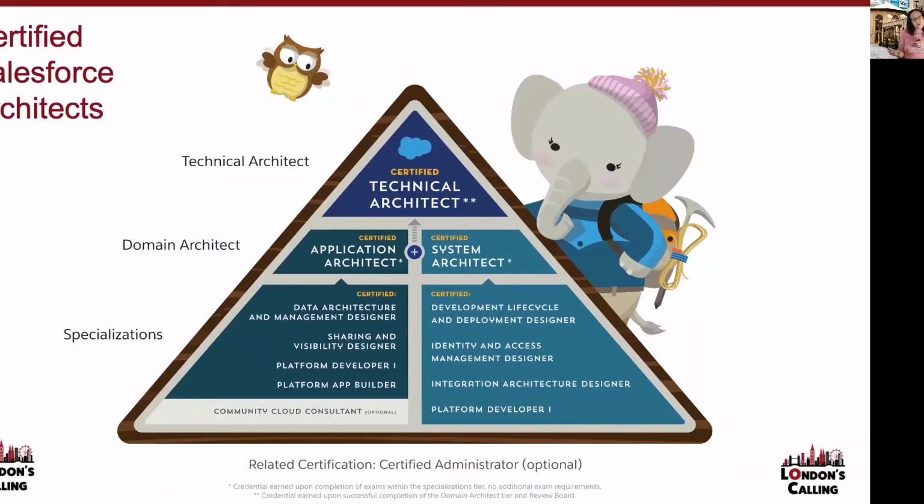Once you have achieved both the application architect and system architect, then effectively that makes you eligible to apply to go to the review board. The Certified Technical Architect exam is comprised of a panel. It is a practical exam, so it's not a multiple choice where you sit in front of your computer and answer questions, but it is effectively a panel of your peers who are certified technical architects themselves.